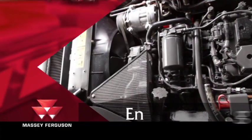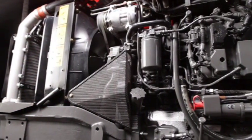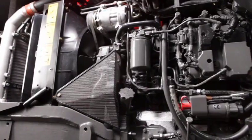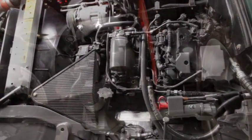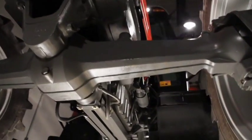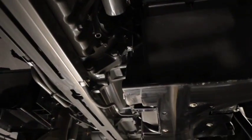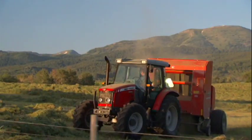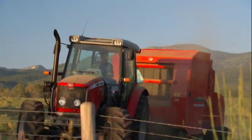The MF5480 is powered by a 4-cylinder, 4.9-liter turbocharged and aftercooled engine, a 100% electronically controlled full authority engine. The 4.9-liter engine features a structural block that adds integral strength to the tractor chassis, including the transmission and powertrain. The structural block eliminates the need for engine side frames. Without engine side rails, the all-wheel drive front tires can achieve a higher degree of steering angle, which results in shorter turning radius.